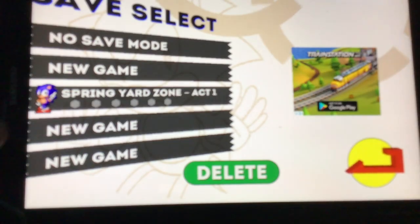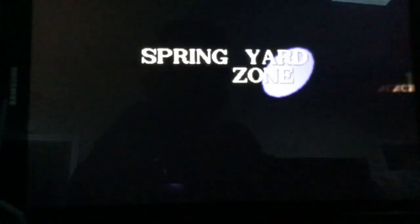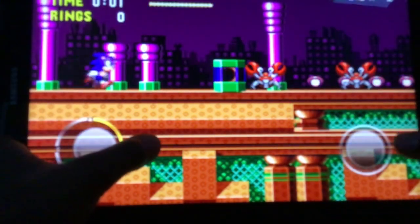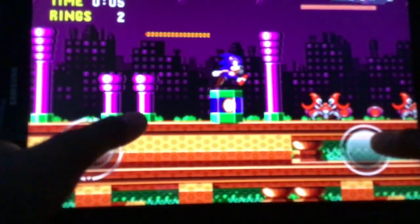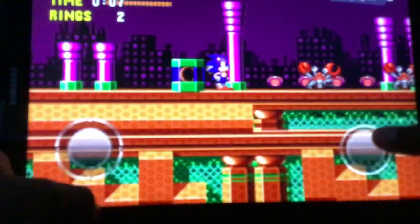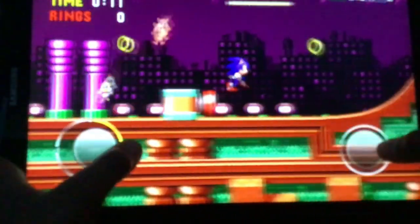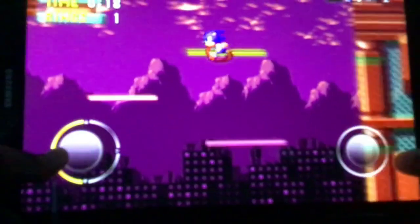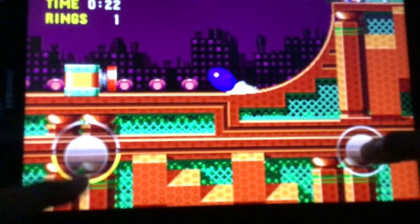Spring Yard Zone Act 1. And this is actually my second favorite level in Sonic 1. So if you guys never played a Sonic game, which is kind of weird, well, Sonic is a speedy blue hedgehog with a ball of energy that can go really fast. He can go so fast that you guys can't even catch up.